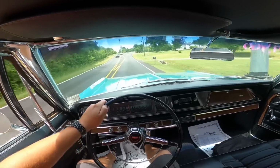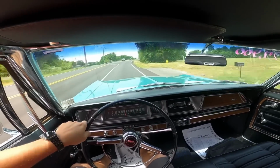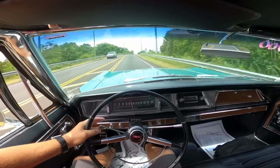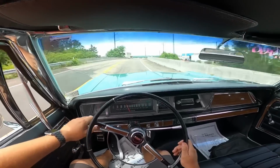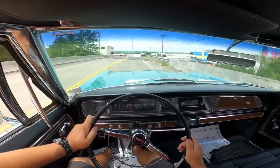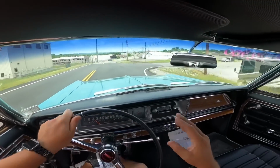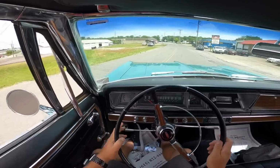Them tires, you take a turn, you hear them going skirt. That's great. We didn't even take it that hard. I've noticed on the turn signals, it actually takes just a second to start blinking once you hit them. They don't do it immediately, so.